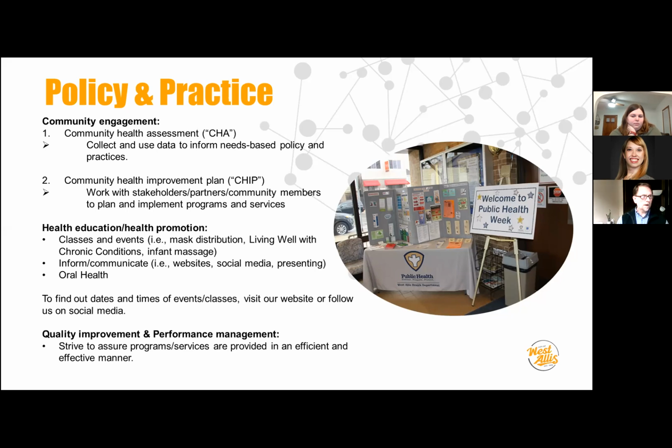And then we also are unique in that we have an oral health program. We have a hygienist on staff who works with the schools to identify kids who are at risk, and also does some screening of those kids. If you're interested in learning more about any of these programs in particular, you're encouraged to visit our website or just track us on social media as well.